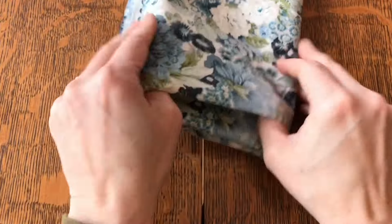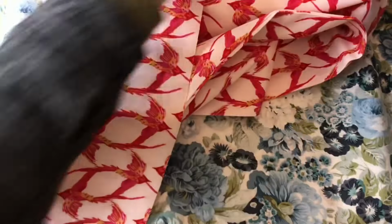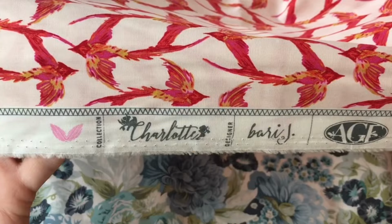I'll show you the other one that I'm not totally crazy about, which is this one. I saw this one online. Oh, let me show you the bird selvage. Let's see who this is, just in case you love it. All right, here's that.